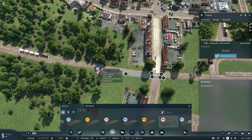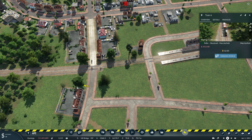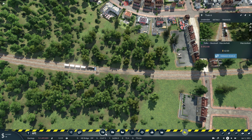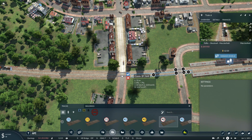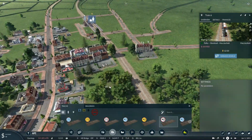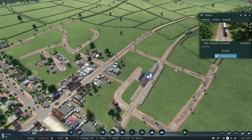Maybe that, and oh, this can only go badly, isn't it? This can only go badly. There and there. That looks better. I suppose that's how double track railways came about.